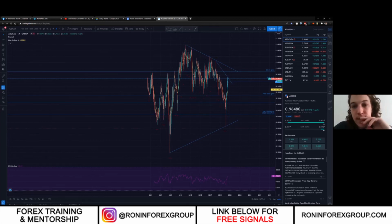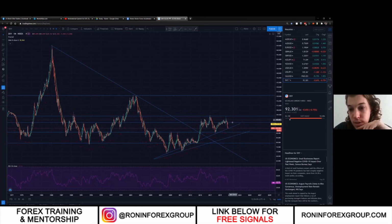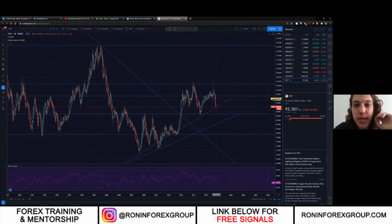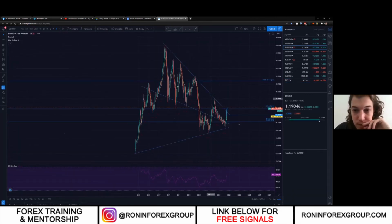So anyway, I'm expecting the dollar, based on this, just to strengthen in the short term. Even though it's supposed to weaken in times like these, I don't see it. You know, it's not happening. It's like barely happening. So if the dollar is about to strengthen, let's look at the USD.